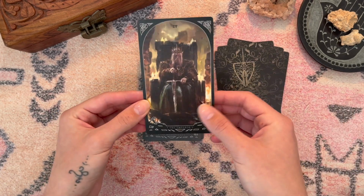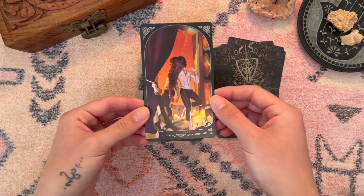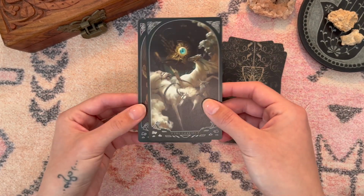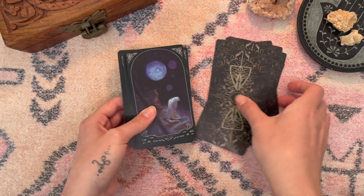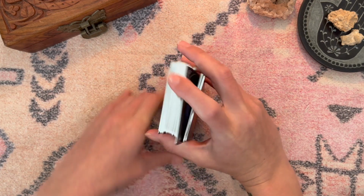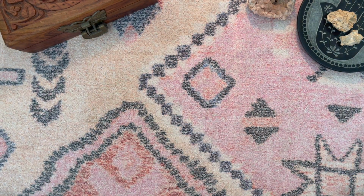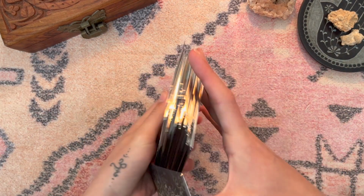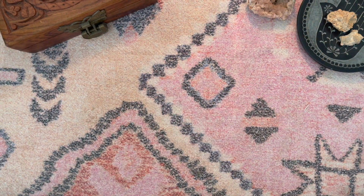I love the darkness and the spiritual creepiness going on. I think it's great. Let me just give it a shuffle. First of all, I love shuffling this cardstock. It's a matte type. I'll show you guys a variety of cards in here while I'm flipping through.